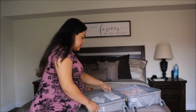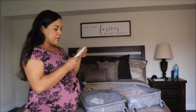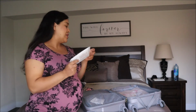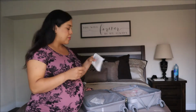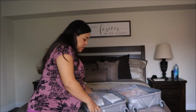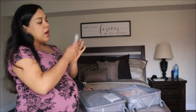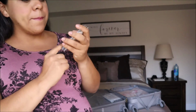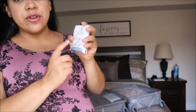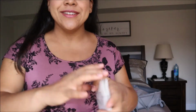So, I am taking some wipes. These have actually been in my luggage since Peru, so I was like, take them with me. They're toiletry wipes, so I'm sure either Daniel or I will use them. Someone recommended I buy the Earth Mama postpartum tea. So this is very good for postpartum and after you, oh, Amazon's here, give me a second.